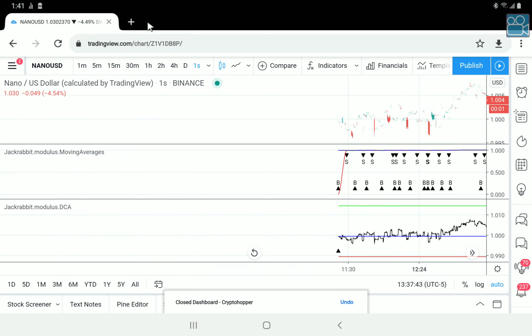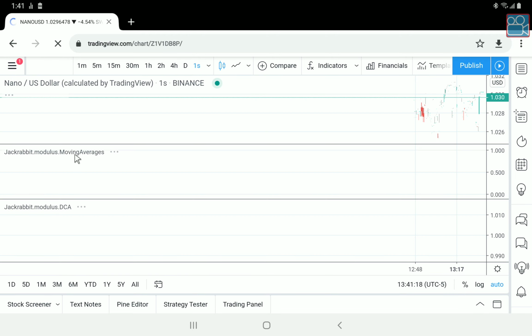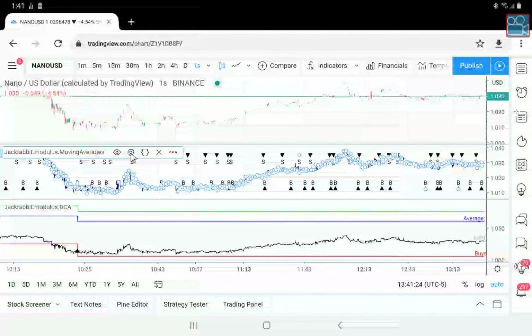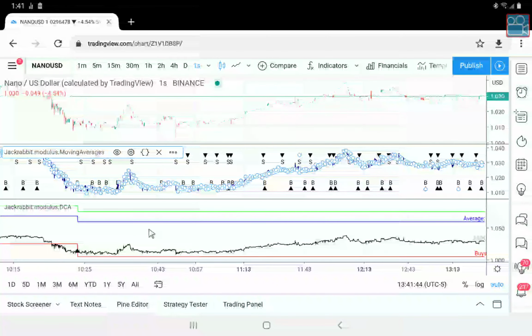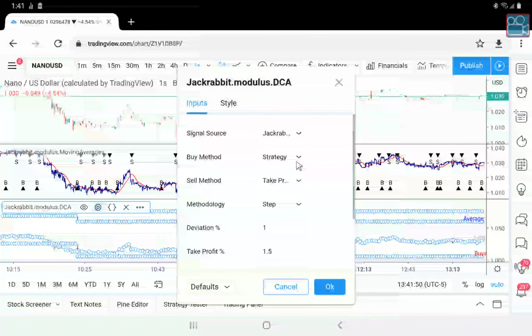So if you have the risk for a high yield strategy, then this is a good, reliable one. It does very well, and it is very simple. Your fast average, SWMA. The algorithm is the 37 rule. Sweet and simple. Dollar cost averaging. Strategy to buy. Take profit to get out.